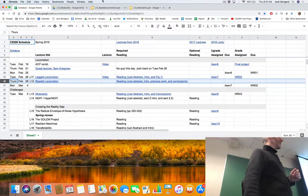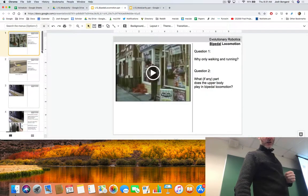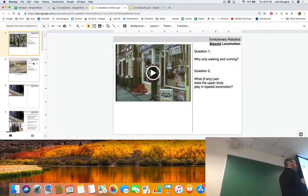Any questions about the assignments, final project? All good? Okay. So, just to recall, when we're talking about bipedal locomotion or any form of locomotion, we're always trying to strike, or different modes of locomotion strike a different balance between four competing objectives. What are they?